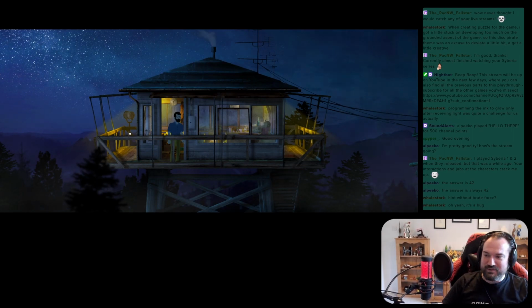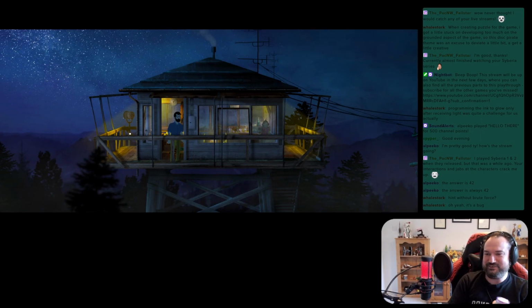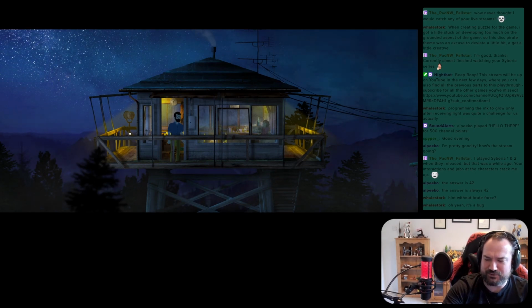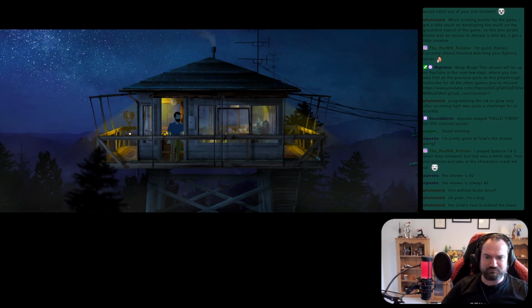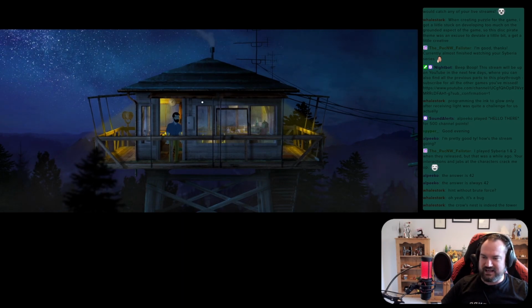Yay! Bug bounty! Bug bounty, for anyone who doesn't know, is a program that exists for white hats to go and find vulnerabilities in software. The crow's nest is indeed the tower. Yes.